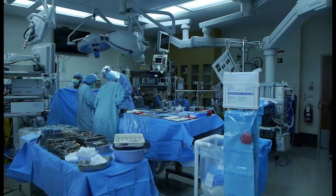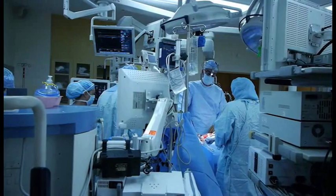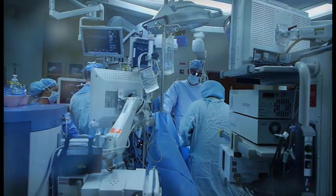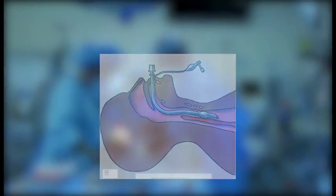In the operating room, general anesthesia will keep you asleep during surgery. An endotracheal, or breathing tube, is placed through the throat to keep your airway open and clear for breathing. A chest tube is inserted to drain any blood, fluid, or air from around your lungs.